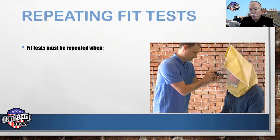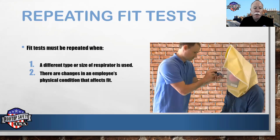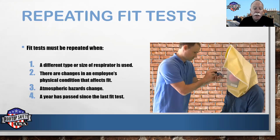Fit tests must be repeated when there's any change in working conditions, when different types of respirators are going to be used, and at least annually. Fit testing can be done in-house. You get the fit testing kit, which for the qualitative testing is a hood with the spray chemical.